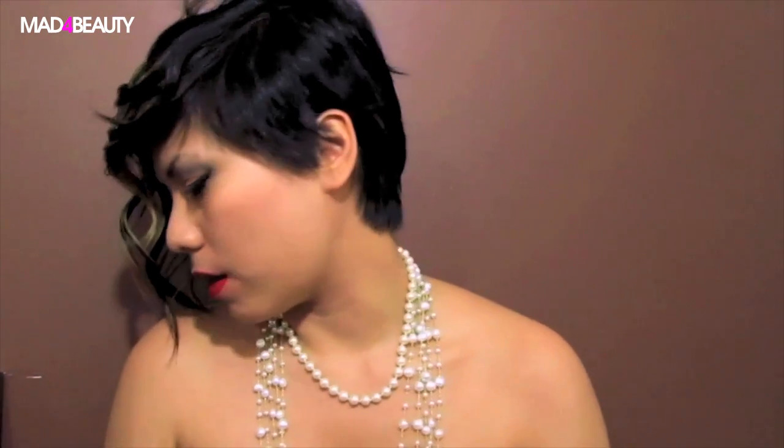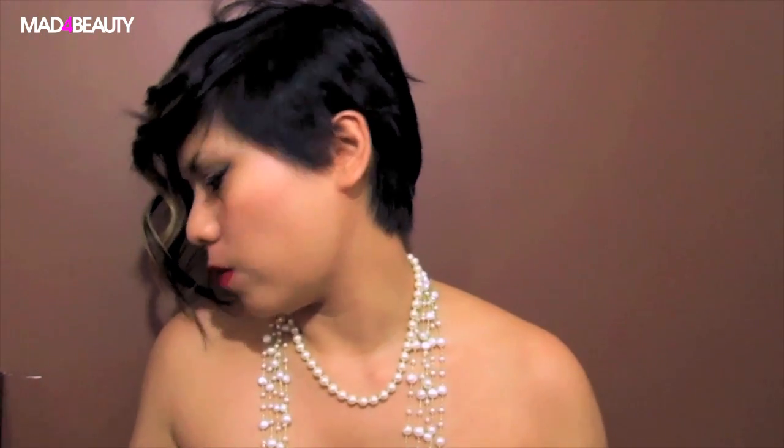And if you don't want a matte lip, you can go in with a gloss on top. And I have this one from NARS that I really like. I haven't used it in a while, and I'm actually just going to use my finger. It's really tacky. I'm using a gloss on top of a lipstick on top of a liner. Really helps to make your lipstick color last.